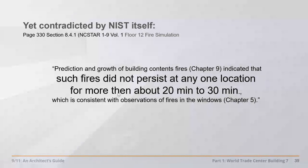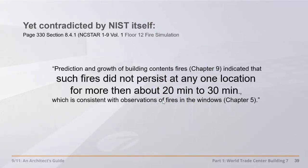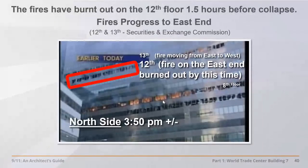And by the way, they contradict themselves because they acknowledge what every fire protection engineer acknowledges, that fires don't exist or persist in any one location for more than about 20 or 30 minutes. Yet here they are persisting for an hour and a half in their computer simulation because they need to make those fires very hot in order to do what they have said was done to that steel in that area. But the photographs show that these fires were burned out on the 12th floor an hour and a half before the collapse of this building.